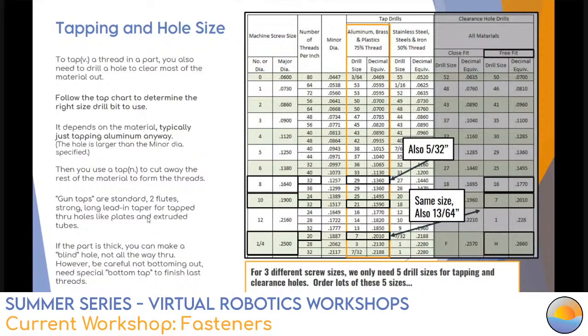But when you do that, you really need to use a bottoming tap to finish that last thread. Because what's going to happen is if you try to keep that gun tap in there, it's going to bottom out and it's going to break. You definitely want to avoid breaking taps. So let's look at this again.